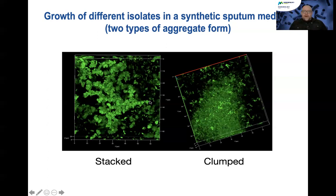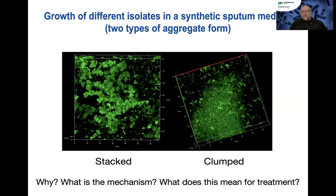And the other one is what we call a clumped aggregate. And in this case, there's no organization. In the stack, they're quite highly organized. In this, they're not. They just all form giant clumps. They all just pile in. They form either giant clumps or very small clumps. So there's no organization. And the real interest to us was, well, why is this so different between 2 different Pseudomonas isolates? So they're the questions. What is the mechanism of this? What does it actually mean ultimately for any treatment? Does it matter?